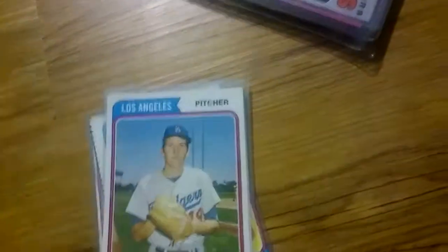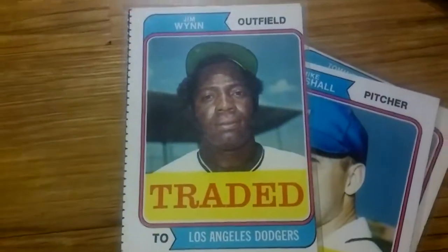Got Manny Mota, Rick Auerbach, Charlie Hough, Joe Ferguson. And you got the trade. Hey, there's a little miscut there. I think this is a better one there. Jim Wynn. I just got that one the other night. Mike Marshall and Tommy Agee. That's the 74. Now we get to the 75 Topps. There's a few other cards there. 76 in there.